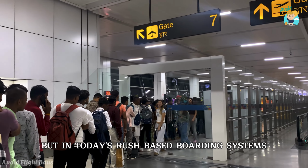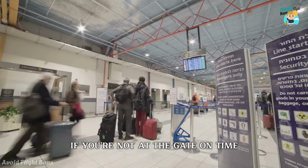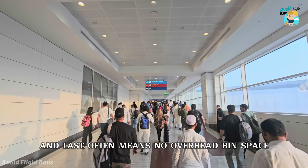But in today's rush-based boarding systems, minutes matter. Even with pre-check, if you're not at the gate on time, you're still last to board. And last often means no overhead bin space.